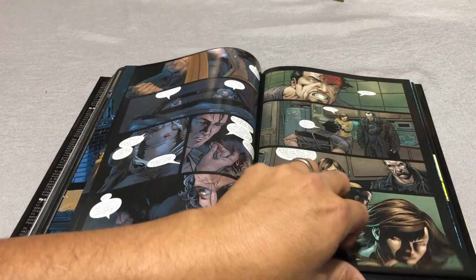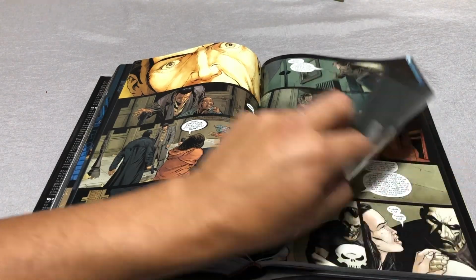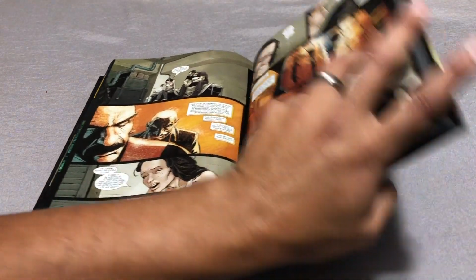Now, let's flip a little bit through here. It's been a while since I've read these. That Max series was awesome. Now, let's look at the other book I got.